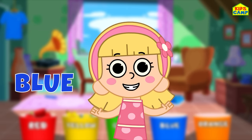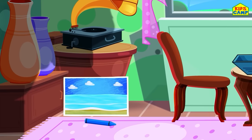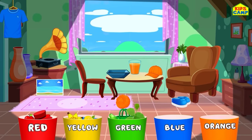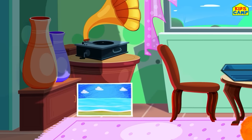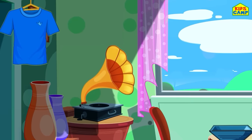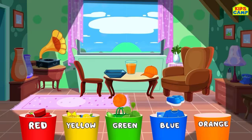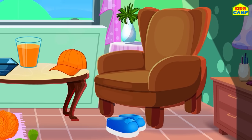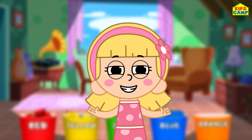It's blue. Woohoo! What's blue colored here? The blue crayon. Anything else? My drawing of the blue sky. What else? The blue t-shirt. Into the bucket. Uh-huh, I see. My pair of blue shoes. We found everything blue. What's next?